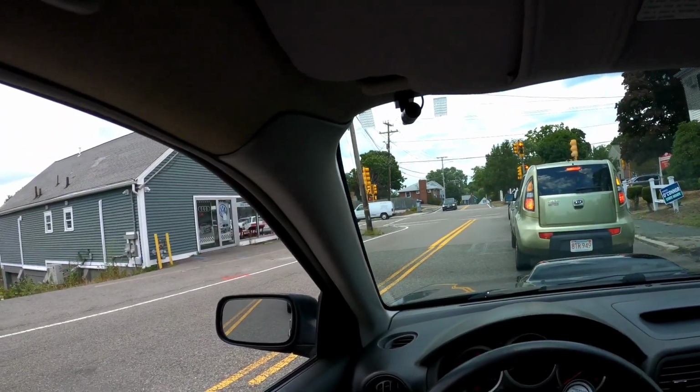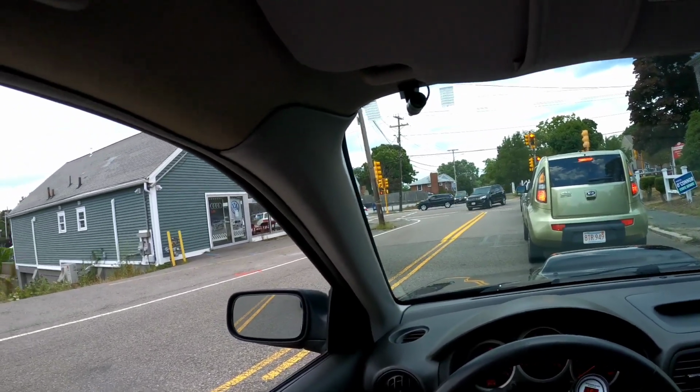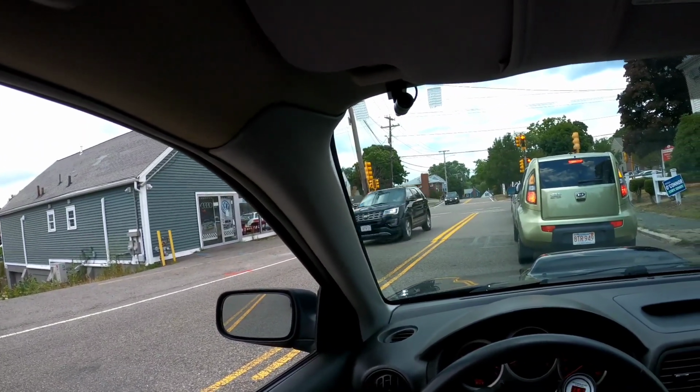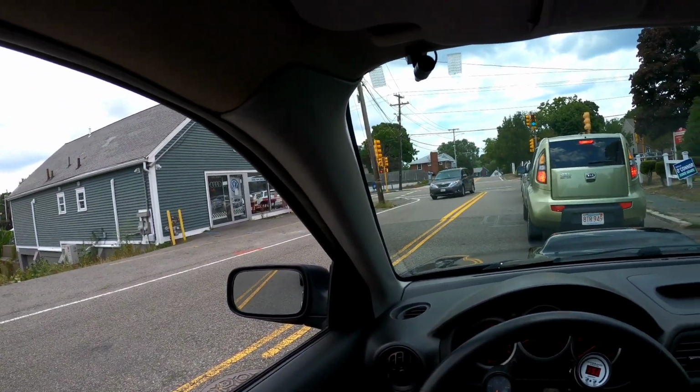Used to have 3 Eurovans there. It was pretty cool. Two were a Westfalia. That was pretty interesting to see 2 Westfalias. They were in pretty good shape around here.